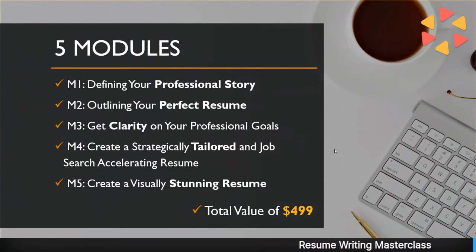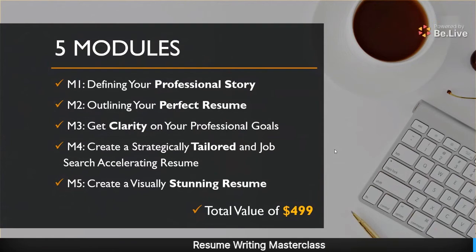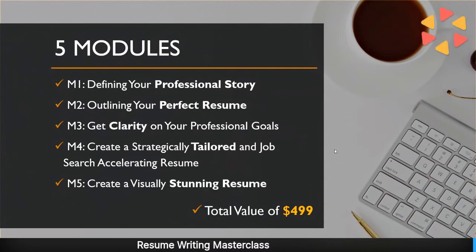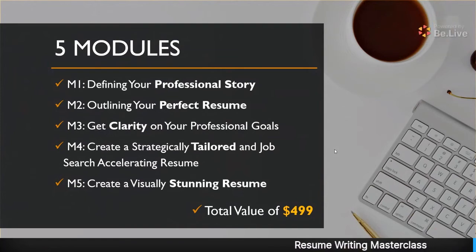Because that's critical for step 4, or module 4, where we're really creating a strategically tailored and job search accelerating resume, right? Because when you're applying to everything, you can't really appeal to anybody, right? So we get clear, and then we use that clarity to tailor your resume to create the perfect resume for you.